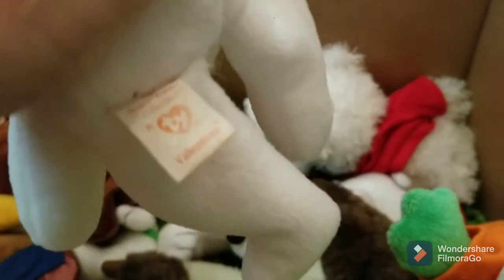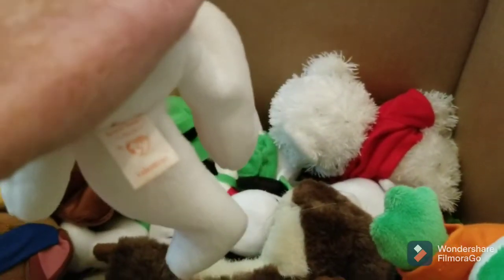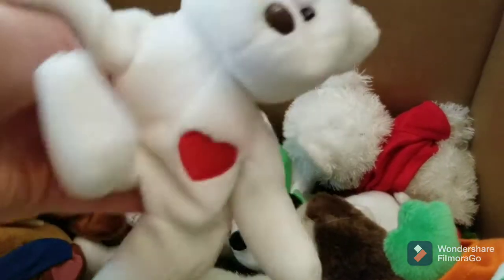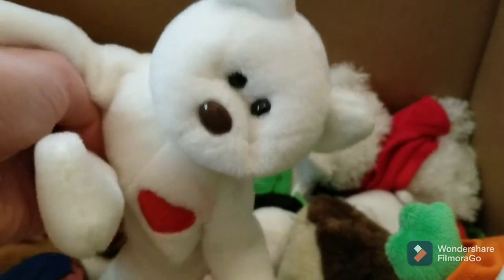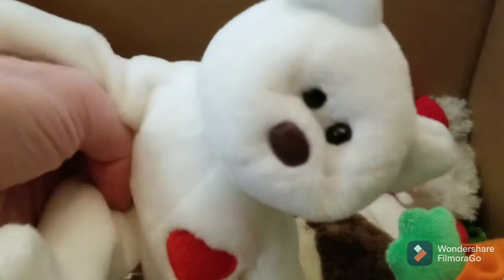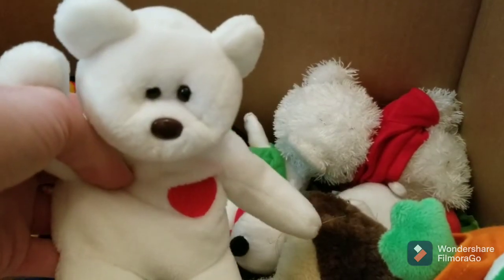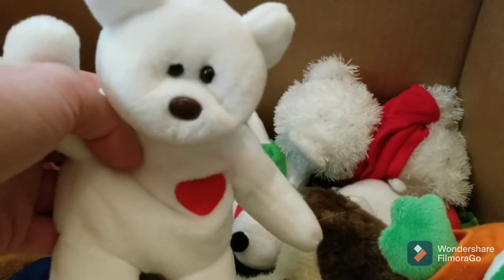Valentino. Oh, maybe? Yeah, Valentino. Most people won't say this, but most Beanie Babies are not worth money. There are some that are worth it. But in general, if you see a Beanie Baby posted for $1,000, look at the sold comps, not the listed comps.